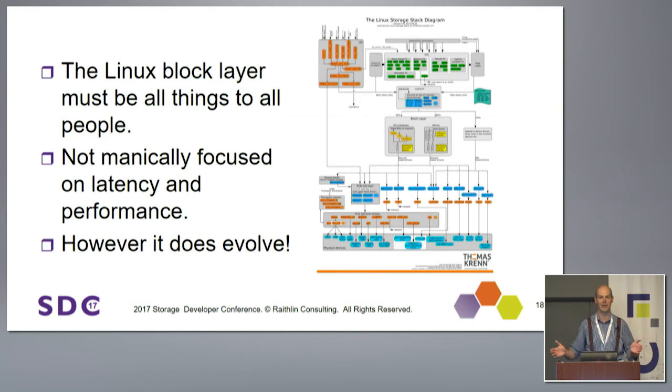So SPDK doesn't take that approach. SPDK is Intel going, best networking and storage ever, in a server that's probably an Intel server. So their requirements are very, very different. But the question then becomes, so what can we do?